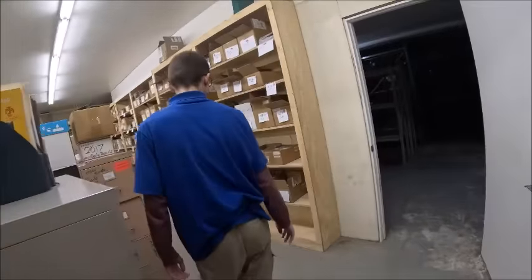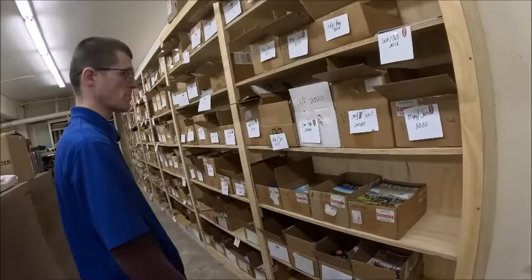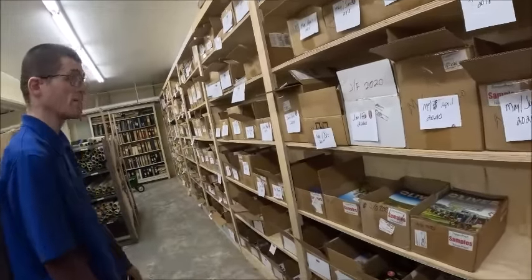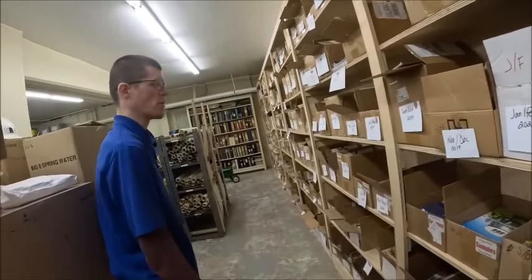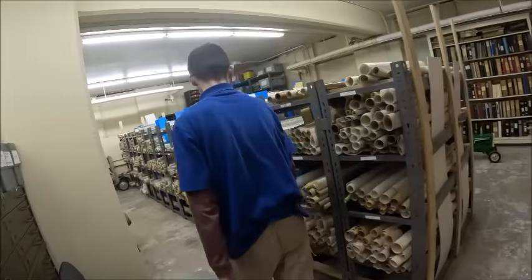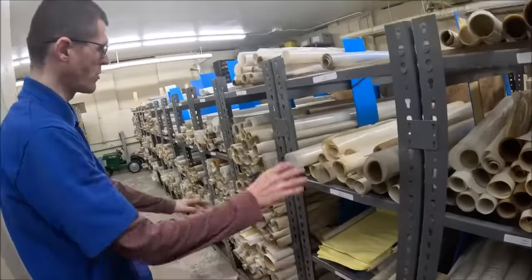These are all of the HPOCA back issues that we sell. They're $6 apiece, and we have them going all the way back to when HPOCA began. Minneapolis Moline also gave us some magazines that we can just distribute for free at events. Over here, these are all blueprints, so this is what the volunteers are doing right now. You see the list. They're just going through all these.